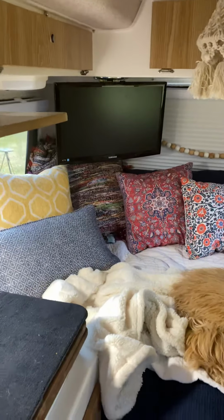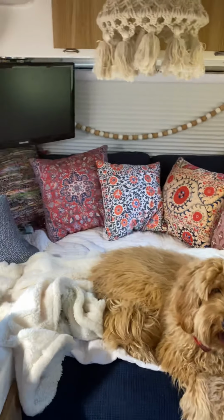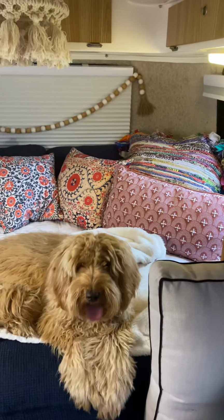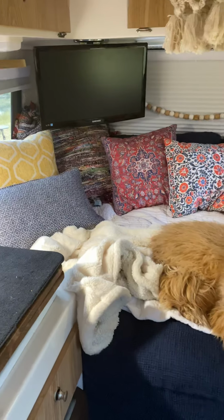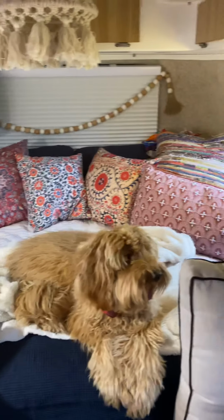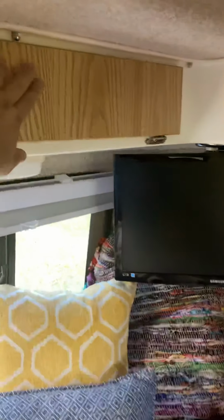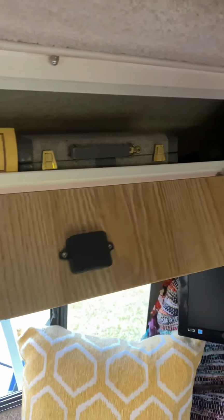Now, we do have a lot of pillows on the bed, and Leanne took a little grief about those, but quite frankly, I like them. When we're not sleeping and we just want to sit on the bed and watch TV or something, they actually work as great back support, so you're not just resting against the window. We do keep a lot of Boggle and some other board games in here. Backgammon. What else we got going on?